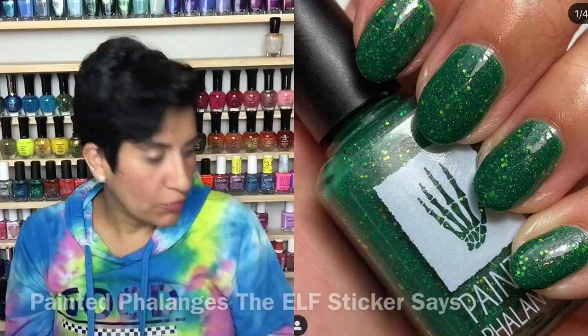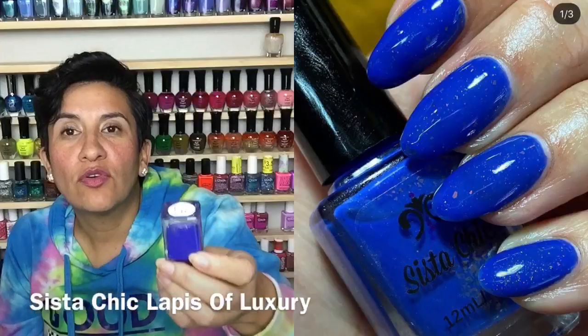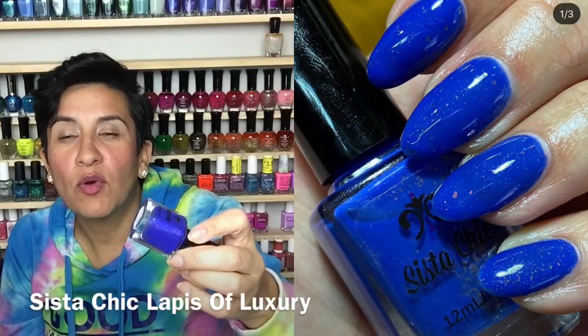Really beautiful. Then I have a couple of Sista Chic lacquers to share with you guys. I had never tried this brand before. These were sent to me as PR as well. But this is the Lapis of Luxury from her Christmas collection this year. It is the most gorgeous shade of cobalt blue.